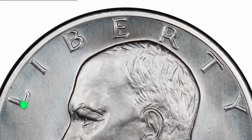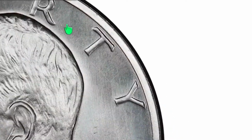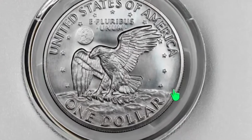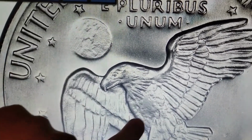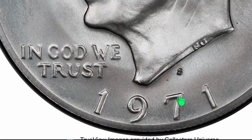The letters in Liberty have lighter serifs than the lettering on the 1971-S 40% silver proofs. The design elements are sharply detailed in most areas with just a touch of softness evident on the moon and eagle's breast due to the design's high relief. The rims are perfect and square and the device richly frosted.